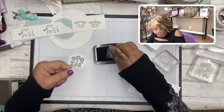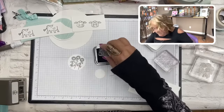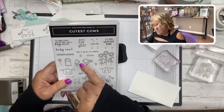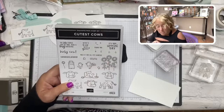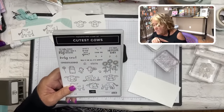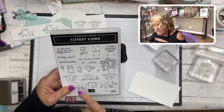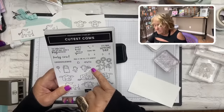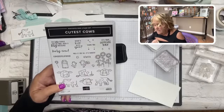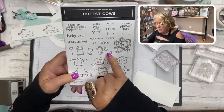It's your special day. Oh, I can stamp this. This is a photopolymer stamp set. This is in the same stamp set too. This is also really cute for all the greetings. So it's your special day. Milk it for all it's worth, which is what we're stamping on the banner. Holy cow. Congratulations. What's moo with you? Moo playing on the cow. And then the little things you do make such a big difference. And then there's even two extra faces that you can stamp. And then three little birds.